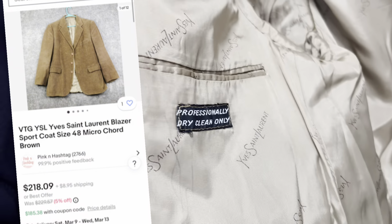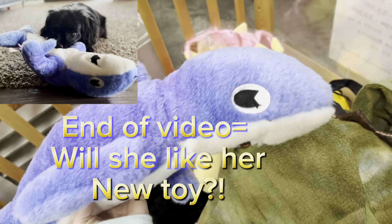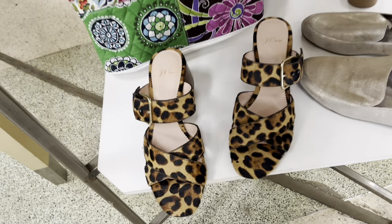So next we hit the Miracle Hill, and the first thing I came across was this YSL blazer that was like a corduroy, and I could not find a care tag or a size tag. I checked all the pockets, and the only thing I could find was this fruit stripe gum trash. The only plush coming home with me is this little baby shark I got for my dog.